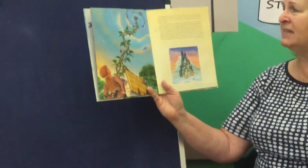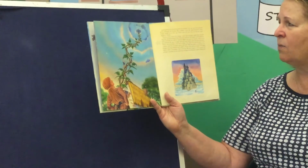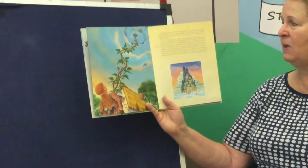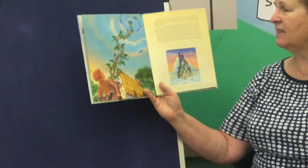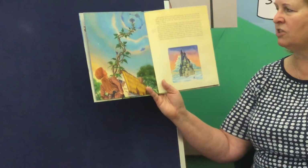Up, up, up, the beanstalk grew through the clouds like a ladder to the sky. Jack wondered what magic might be at the top. There was only one way to find out, so Jack began to climb. Up he went, above his cottage, above the treetops, until they seemed like tiny specks. Soon he could see the whole countryside, but still he climbed and climbed until at last he reached the top.